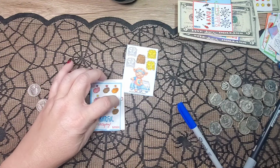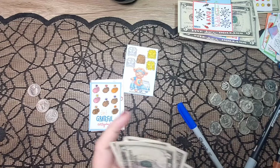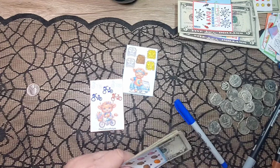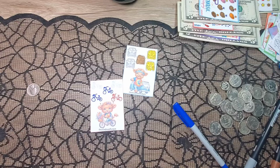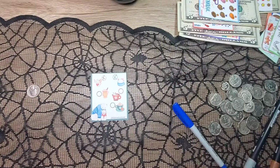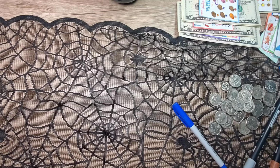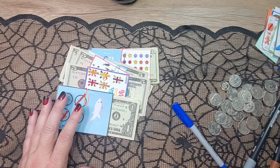So 1, 2, 3, 4, 5, 6, 7, 8. And that was two, so let me move those. And that leaves one, so let's put it on this one actually from Elaine Realized, and that'll get that one more closer. I'm trying to get the ones that have been in the rotation longest done first. Okay, so that means we got 1, 2, 3, 4, 5 done.